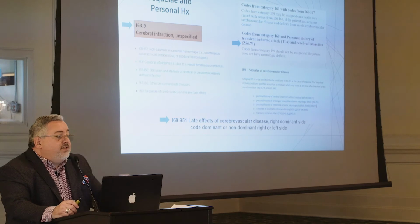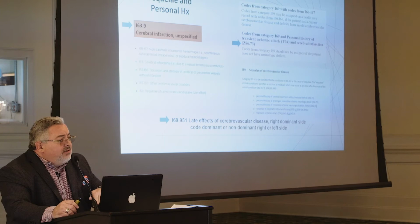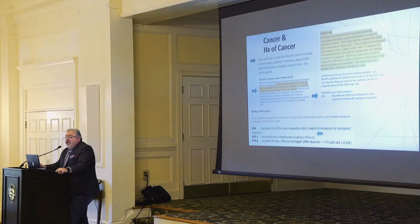And like Dr. Kevin said, you may get paid for it in this cycle, but the residual effects, even if they have any kind of neurological deficits afterwards, the following year we get a risk adjustment value with that also. We just don't get a risk adjustment associated once they leave the office. So 2 years from their original stroke, if they're fine, we don't get any more money for them. Cancer's another one.